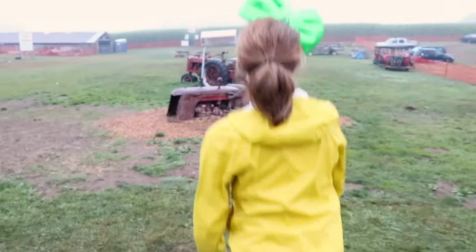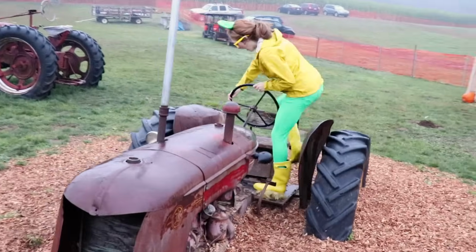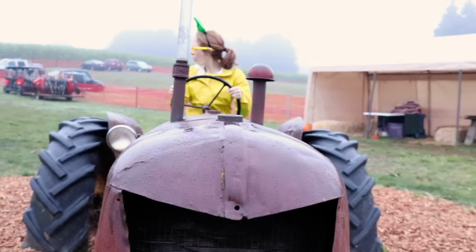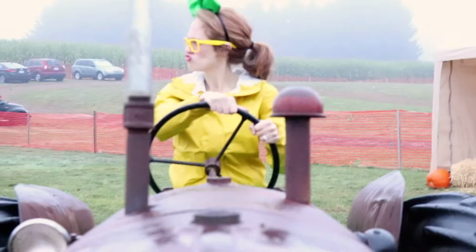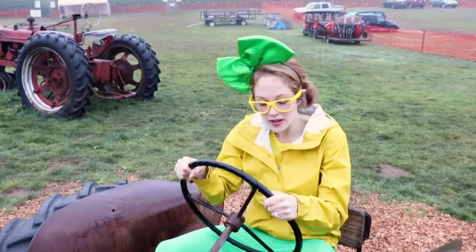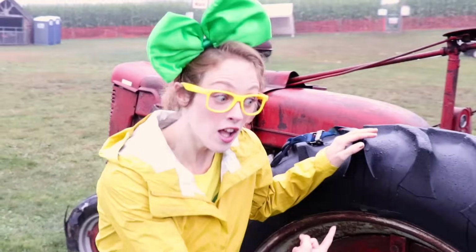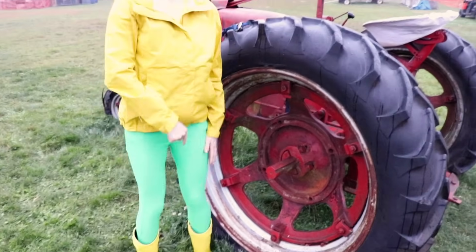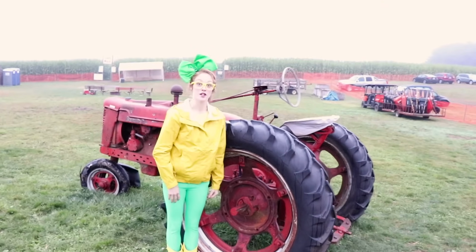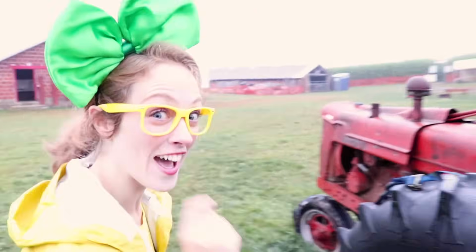Do you see this tractor over here? Let's go sit on it. Come on! Have big tires so they don't get stuck in the mud. Isn't that cool?